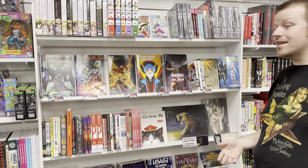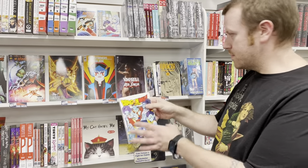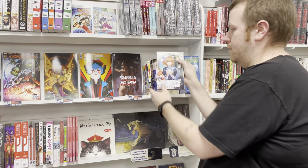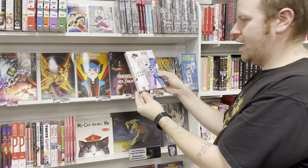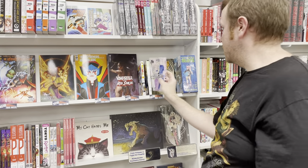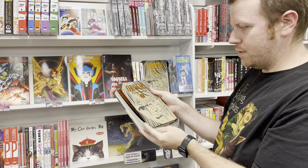Vampirella vs. Red Sonja, and some manga time. We have Dragon Ball Super Volume number 17, Formerly the Daughter of the Duke, number 2. I'm a Wolf, but my boss is a sheep, number 2. And this one's really good. This is Orochi by Kazuo Mez, volume number 3.